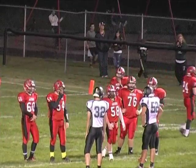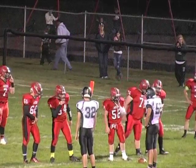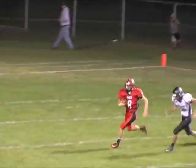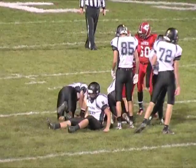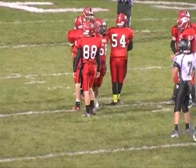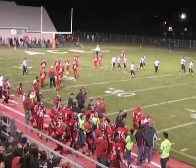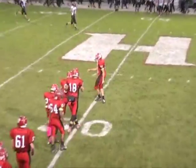They can afford to just let the play clock run down here. Quick handoff. Marcus Dreher got the carry. Dreher gets back to about the line of scrimmage, the 16-yard line. And that shall be the game because unless they call a timeout, there's less time on the game clock than there is on the play clock. 5, 4, 3, 2, 1.